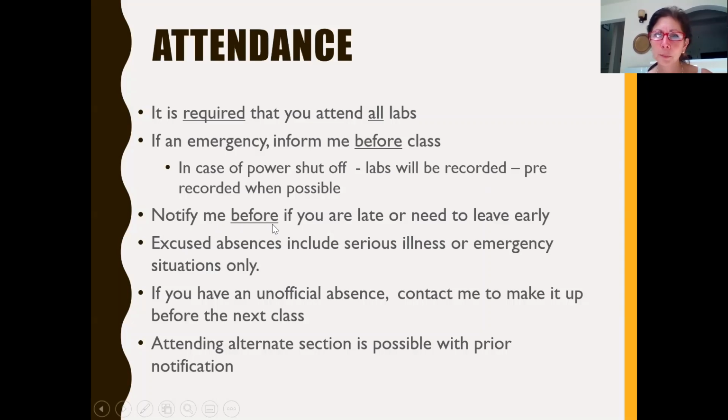Please let me know again if you're going to be late or if you need to leave early. Excused absences are for illness or emergencies. And there's actually one other section for this class. If you can't make the class that you're assigned to, let me know. Either you can make it up in the other class, or again, everything will be posted.